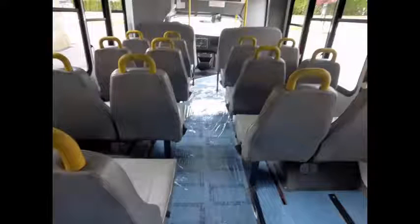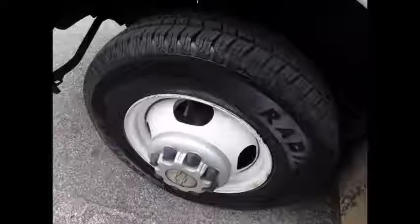This used bus is well maintained, very roomy, with exceptional visibility and easy maneuverability. Brand new radial tires. For more information on our multifunction activity bus for sale, call Charlie at 516-333-7483 or visit us at www.gettybus.com.